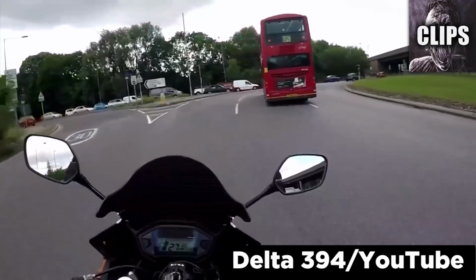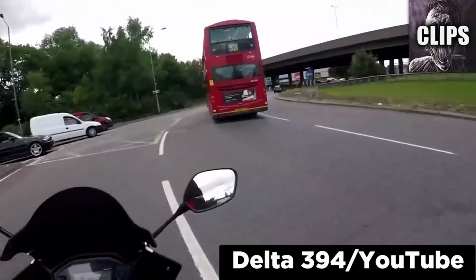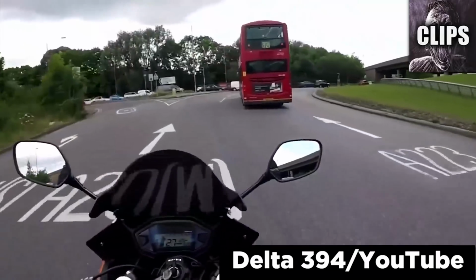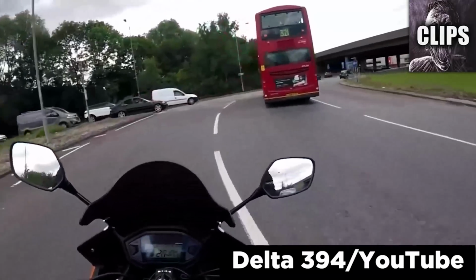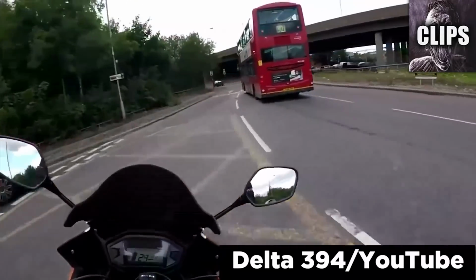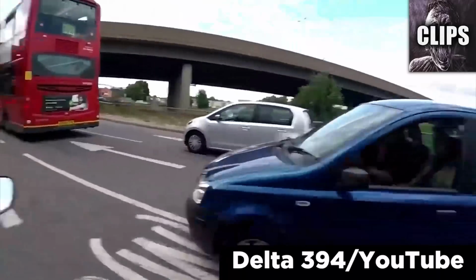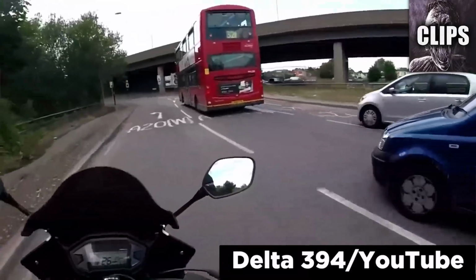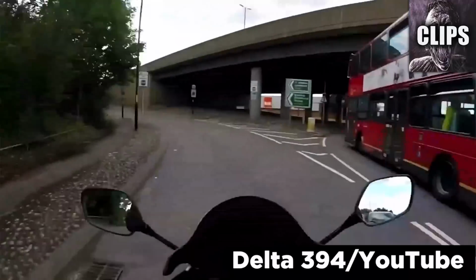Everyone knows you must drive defensively when you're on a motorcycle. After all, there's nothing between you and the pavement, except whatever you're wearing, and a helmet. But sometimes, no matter how defensively you drive, you learn how little others value your life. Delta 394 learned that in July of 2017, when he published a video of his encounter with a crazy driver.